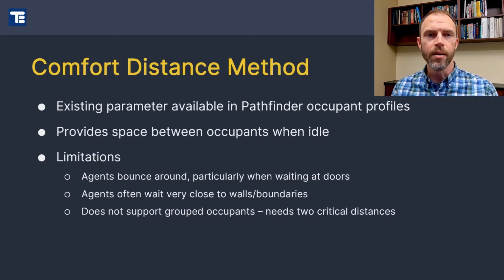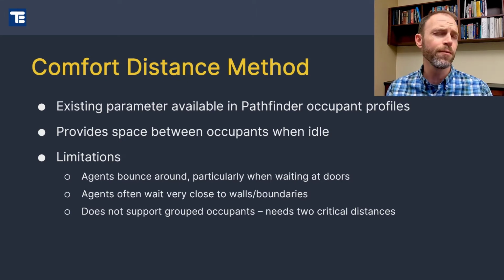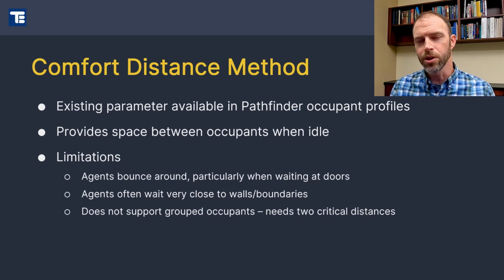Initially, we were able to do this with a comfort distance, which was an existing parameter inside Pathfinder that has existed in previous versions. But this was defined as the waiting space, the personal space, where when occupants are idle, they typically don't want to move closer than that to one another. This had some limitations, though. If you're setting that to a large value, it's really not quite what that property originally intended.